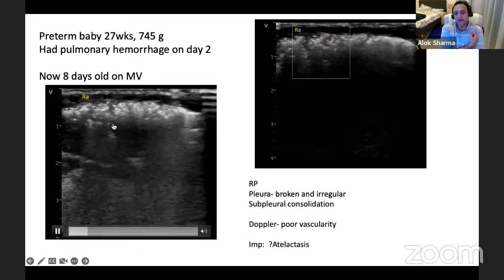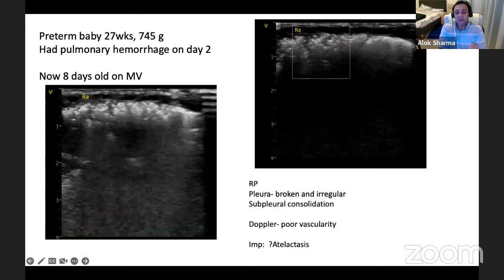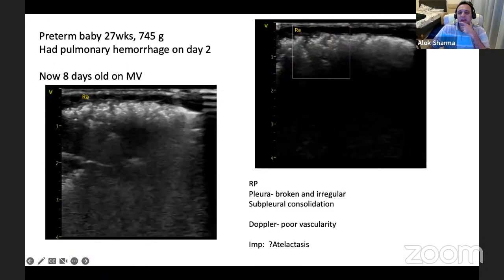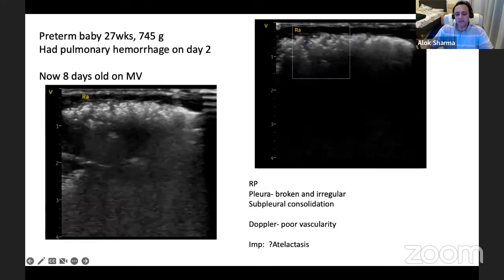What has happened is you've had a significant pulmonary hemorrhage. You have lung inflammation secondary to that with the pleura being destroyed. But what you've really nicely shown is that this is consolidation. There's very little vascularity to it. There's a little bit of vascularity to it, but no blood vessels like Abhijit described in his talk.